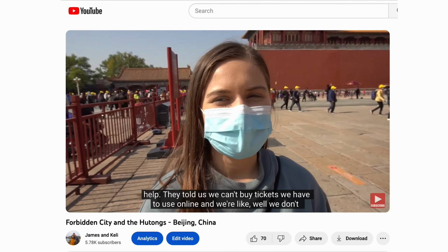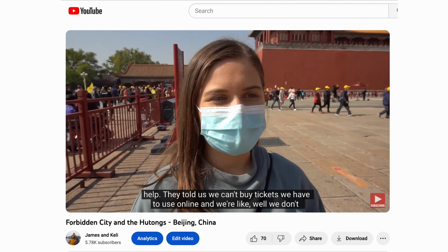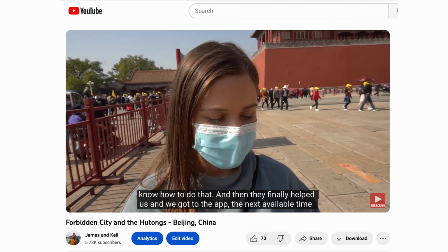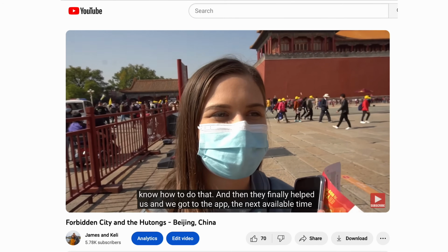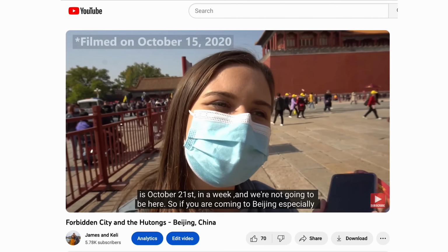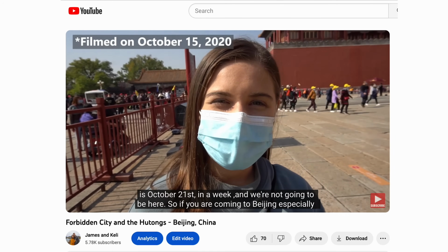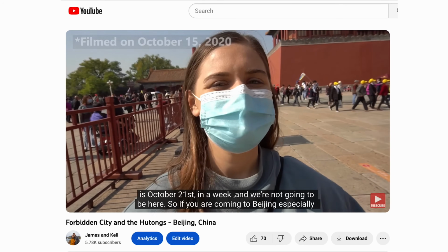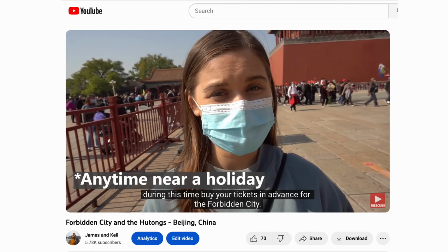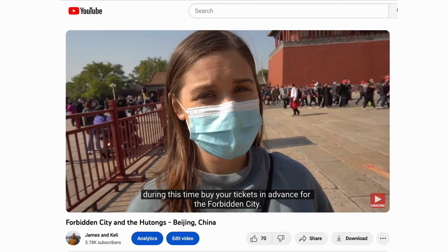They told us we can't buy tickets, we have to use online. And we were like, okay, well, we don't know how to do that. And then they finally helped us, and we got to the app. The next available time is October 21st, in a week, and we're not gonna be here. So if you are coming to Beijing, especially during this time, buy your tickets in advance for the Forbidden City.